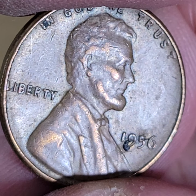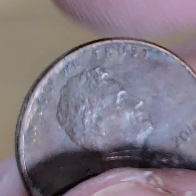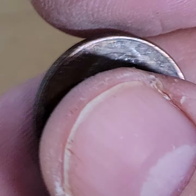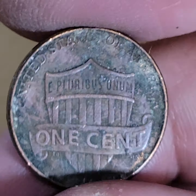Look at this. Second wheat. You know, it's interesting, right? If you're into US pennies, first shield.